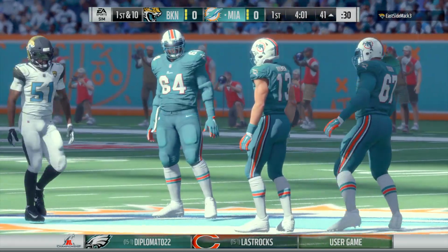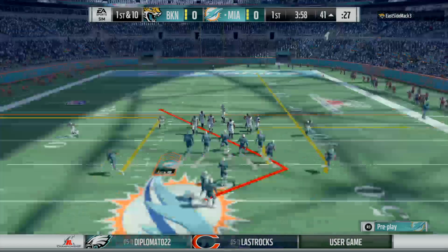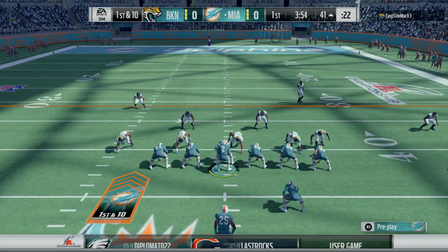Yeah, they like his work ethic. This guy's running every route well in the route tree and getting better at it all the time, really honing his game. They expect a pretty good jump out of him as things continue to move on.